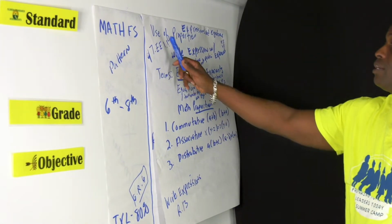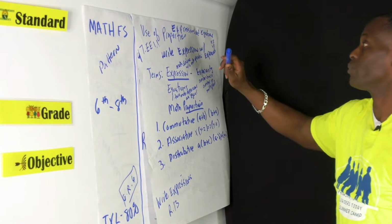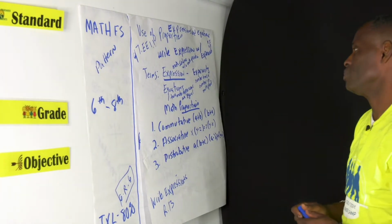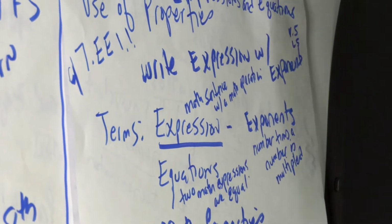We're gonna talk about equations and expressions, properties, and we're gonna specifically relate to the use of properties in writing expressions. And what is an expression? It's important that we understand some of these terms. An expression is a math sentence with the math operation inside of that sentence.